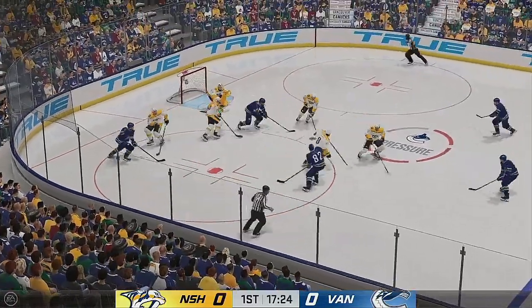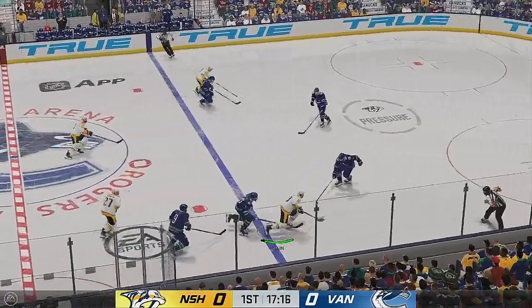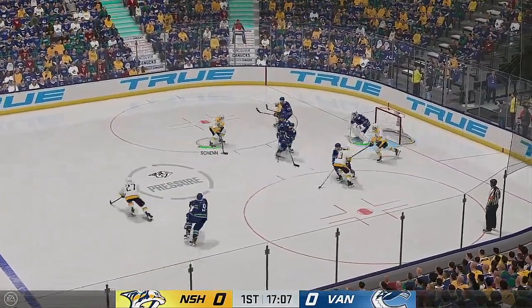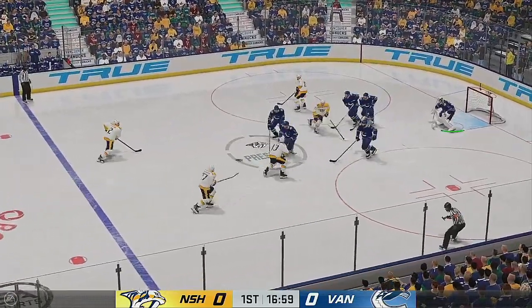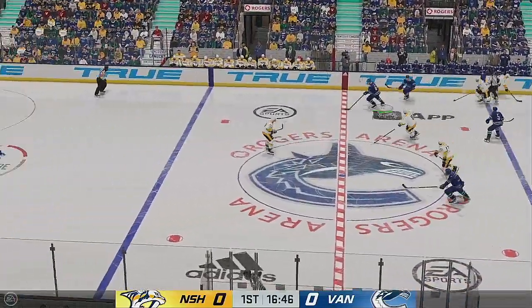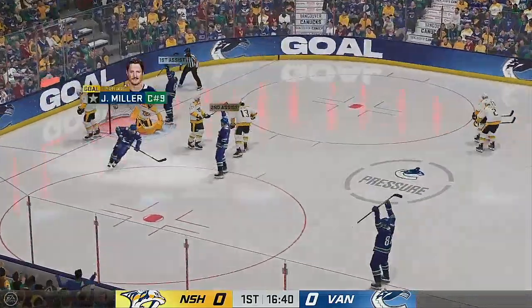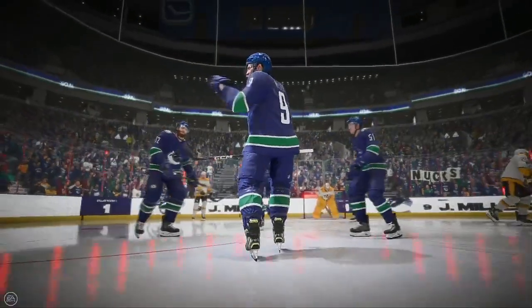The Canucks will go to work here in the offensive zone. McDonough's lugging the puck. Nashville's on the attack. Quick feed to Shen. And that's blocked in traffic. And they keep the pressure on. He's got the puck with all sorts of traffic around him. Keeps possession. Quick pass to Miller. Scores! J.T. Miller puts it home.